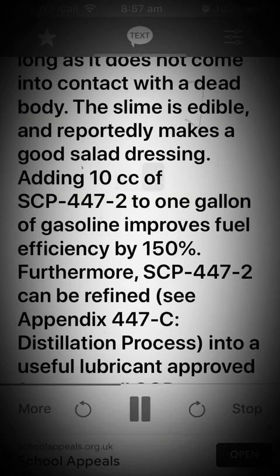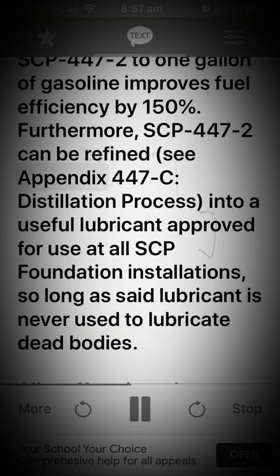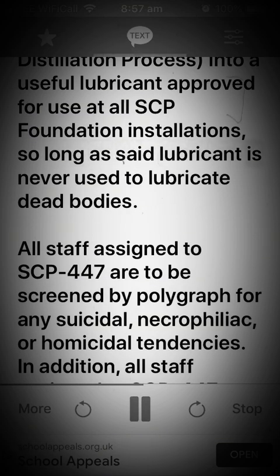Adding 10 cc of SCP-447-2 to 1 gallon of gasoline improves fuel efficiency by 150%. Furthermore, SCP-447-2 can be refined, see Appendix 447-C, Distillation Process, into a useful lubricant approved for use at all SCP Foundation installations, so long as said lubricant is never used to lubricate dead bodies.